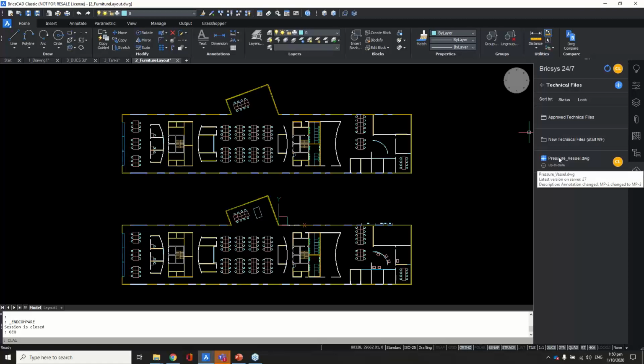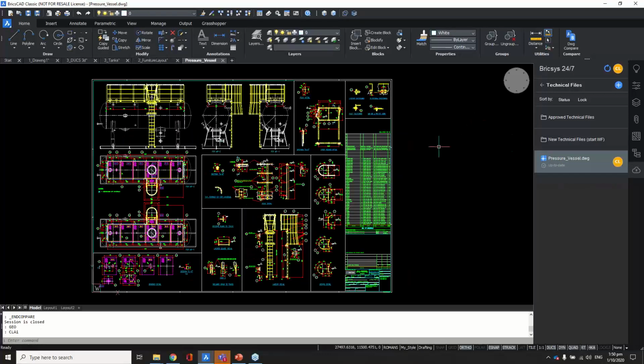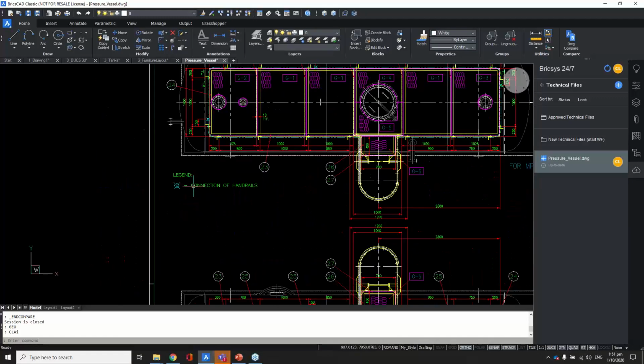It tells me that the latest version on the server is version 27, which is correct. That's what we saw earlier. It was uploaded by me, so it's also there who uploaded this file. If I just double click this, I can immediately access this file, and I can do any change that I might want to do.